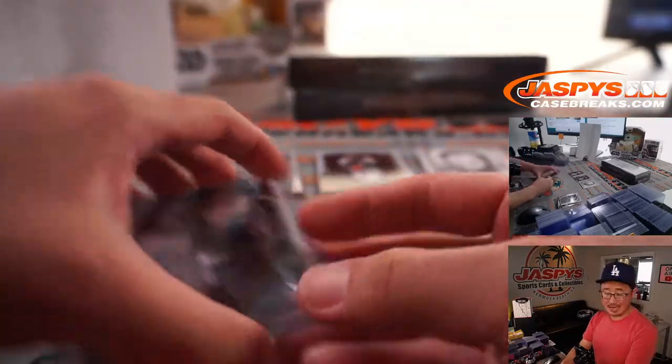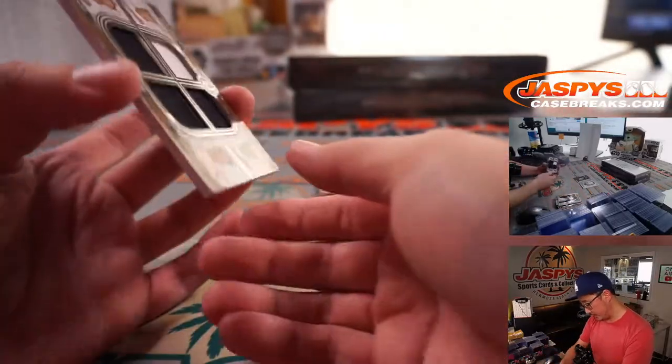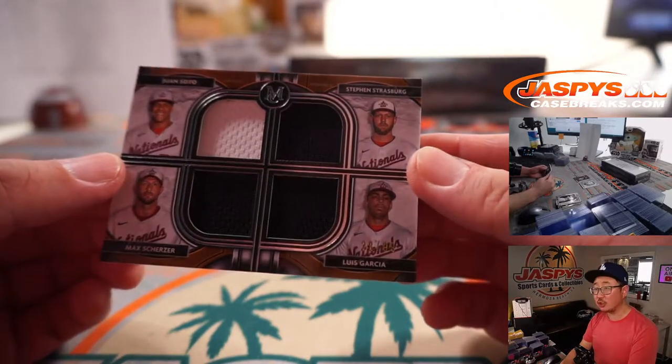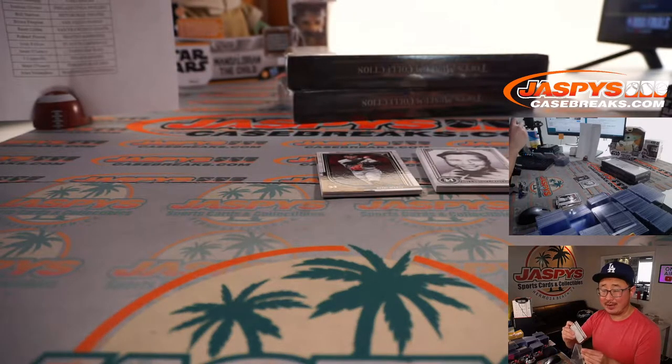176 out of 199. Xander Bogaerts is going to reveal a quartet of Nationals. Juan Soto, Stephen Strasburg, Max Scherzer, Luis Garcia. 28 out of 99 for Alex and the Nats.